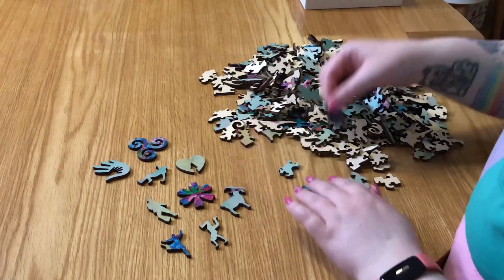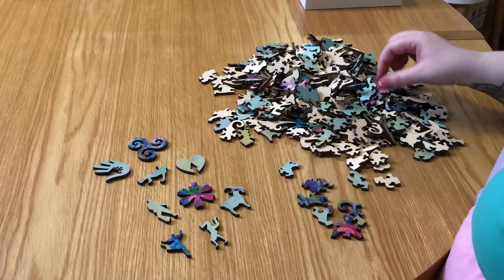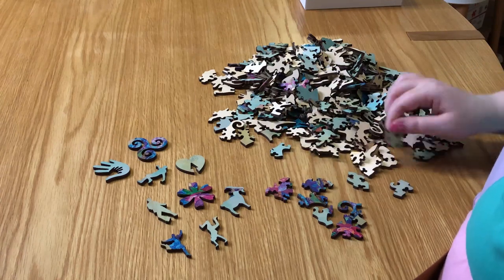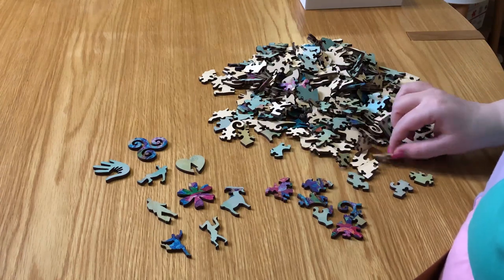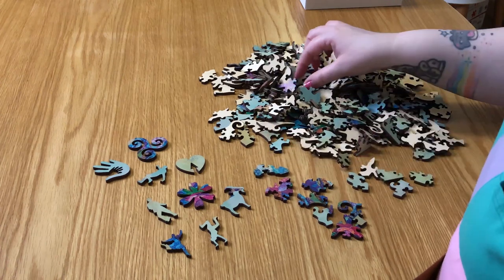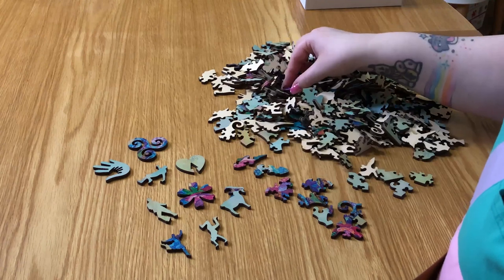The colored pieces definitely look really pretty. It's a really lovely collage pattern that the artist has done. So I think it's going to turn out to be a really pretty puzzle in the end.